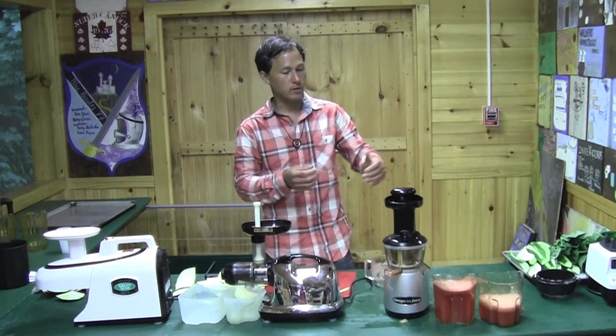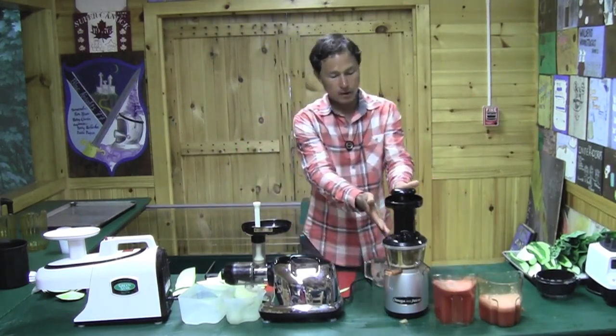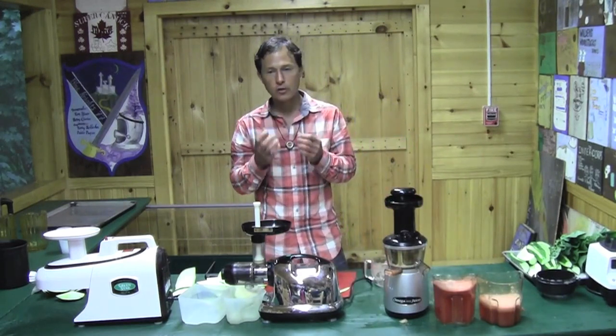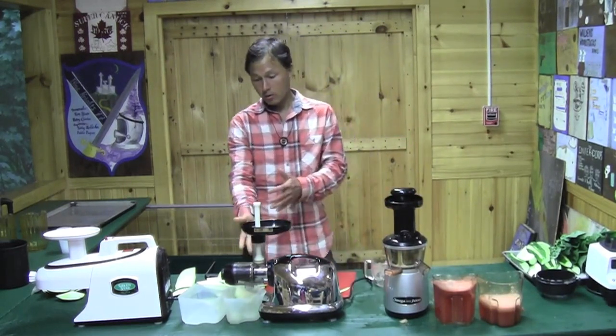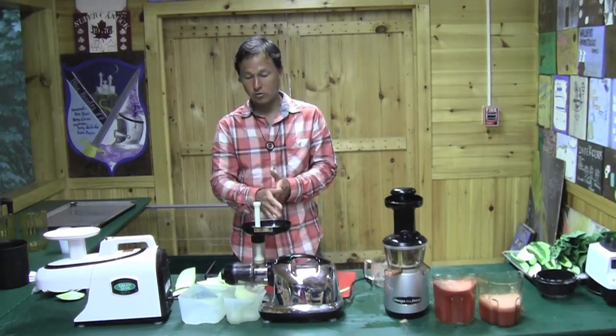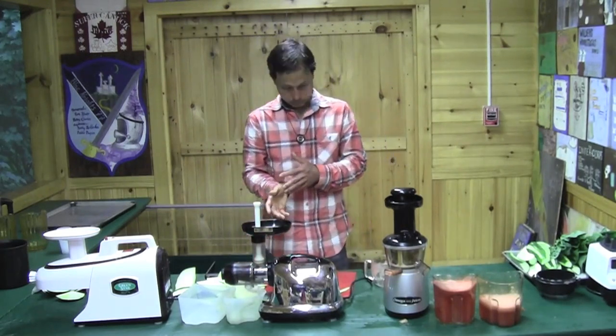The blender makes one texture, that juicer makes one texture, the BMJ that's now gone makes another, and so does the Vert. You could taste the aeration and the smoothness and how it tastes. So that's why I like to use this in that way in some cases, just to grind up the food at low RPM if that's what you want to do.